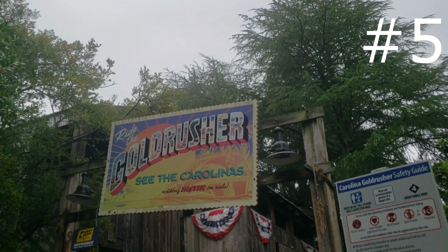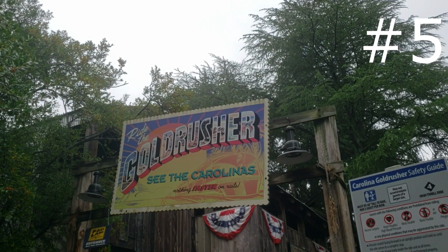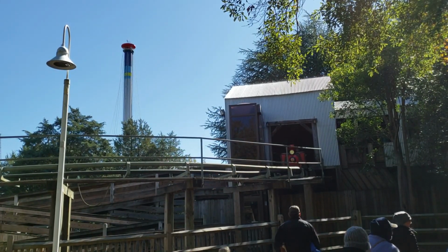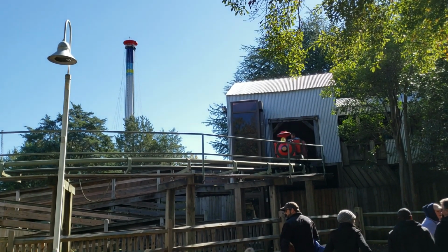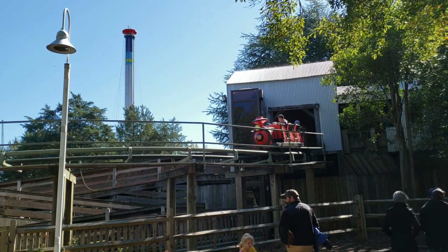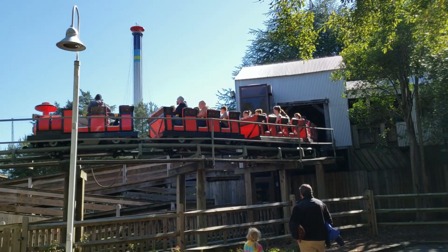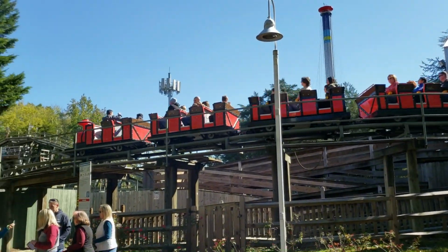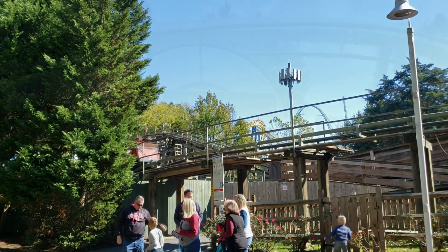Number 5, Carolina Gold Rusher. Placed surprisingly high as Carowinds' oldest coaster and a classic. This ride has such a simple charm to it, and riding it at night makes it even better. It feels like you took a time machine to what coasters used to be. The only major negative for this ride is the loading times. They can be brutal, but not as bad as Nighthawk, but still terrible. If you have the ability to ride this, go for it, and get that nostalgic feel.